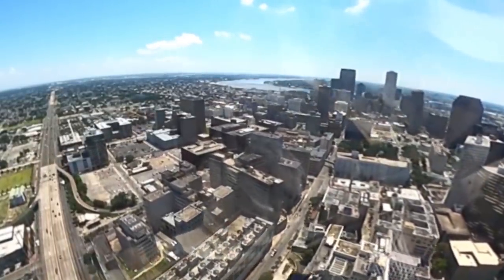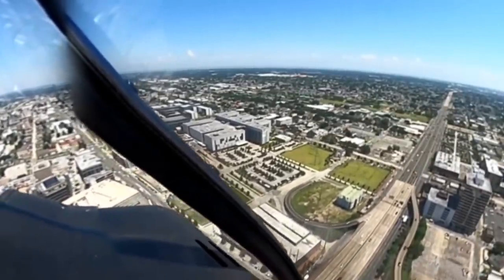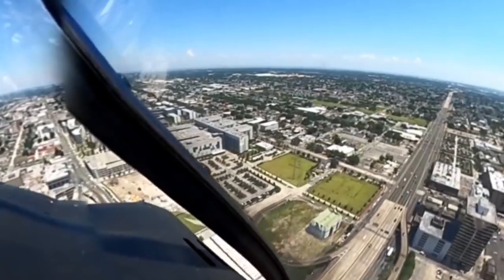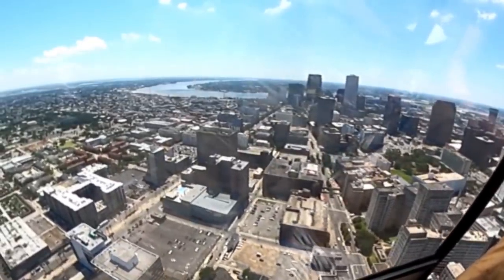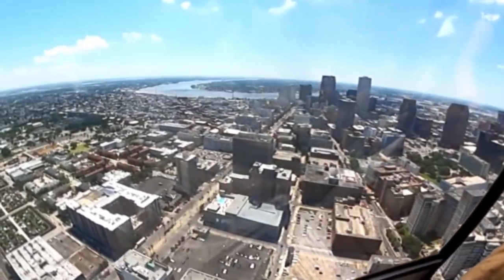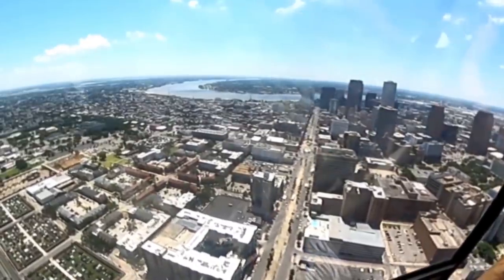Taking off in and out of there? No. Not easy. We reduce power. Alright, there's your hospital complex, there's the VA complex. There is the building that's still up. I thought that was supposed to be done by now. Oh, Hard Rock? Yeah. Wow.